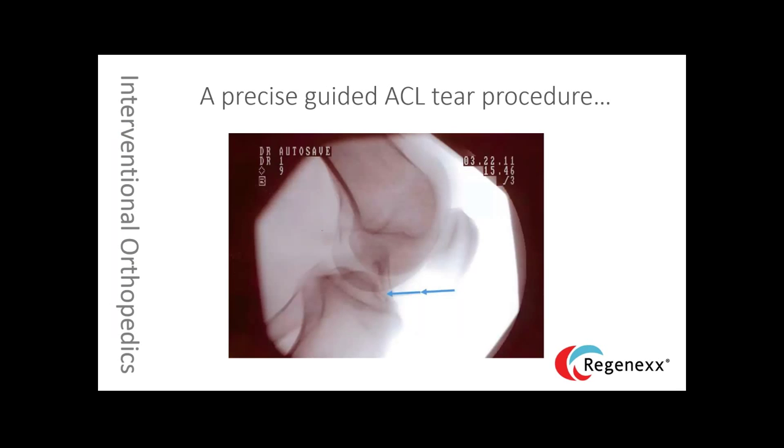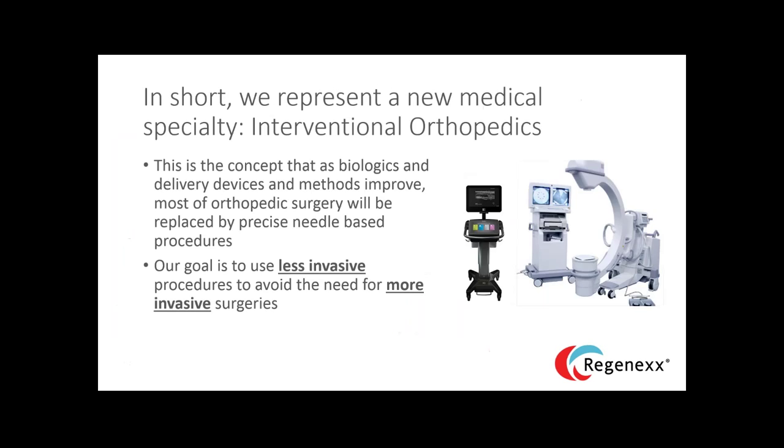So here's an example of a precise guided ACL tear injection. This is a needle coming in here to a very specific spot. You can see contrast running up the ACL to confirm that we're in the ACL. This procedure can also be done under ultrasound so that we get the stem cells directly in the ACL, not just somewhere around in the knee.